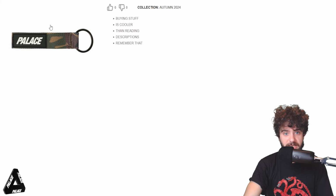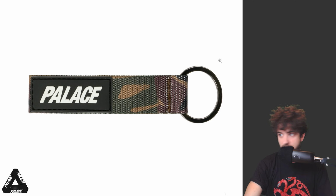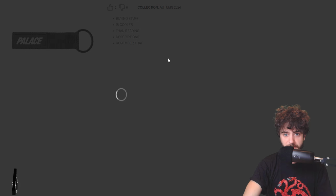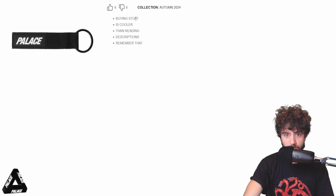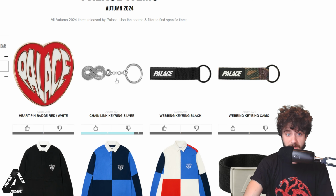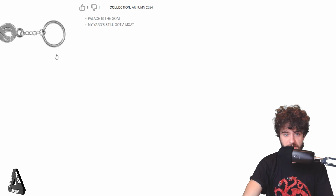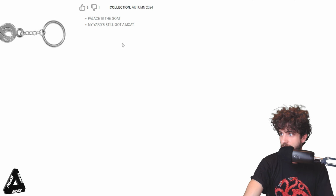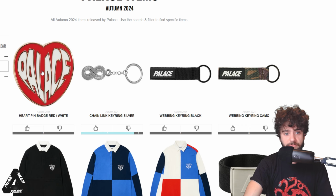All right, in accessories, we have the webbing keyring in camouflage right there. That's a big old picture of it. Boom. Keyring. And then we got the same thing in black. Buying stuff is cooler than reading descriptions. Remember that. Facts. Chain link keyring in silver. Palace is the GOAT. My yards still got a moat. I love a good rhyme.